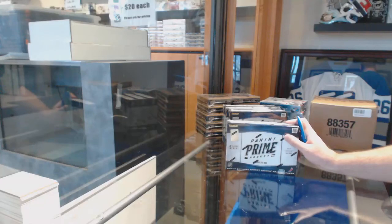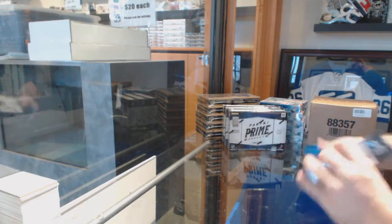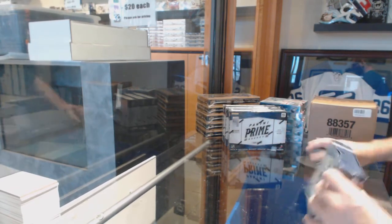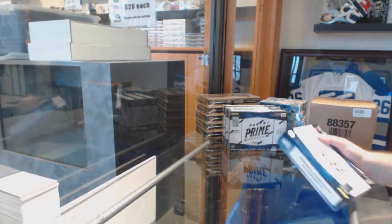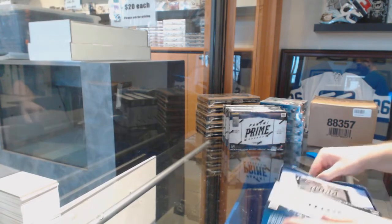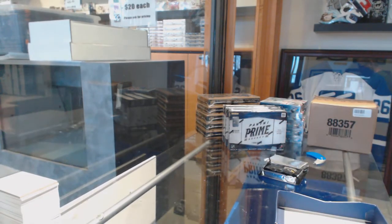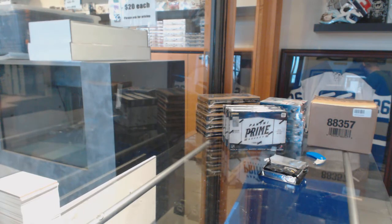Apparently it's going to take forever. Here we go. Starting off CNC break number 8550, the other half of Prime. We surely should get at least one or two of the Prime colors, as we got none in the first half.